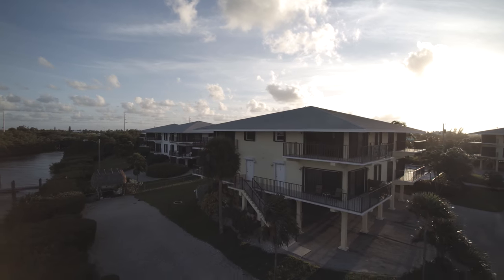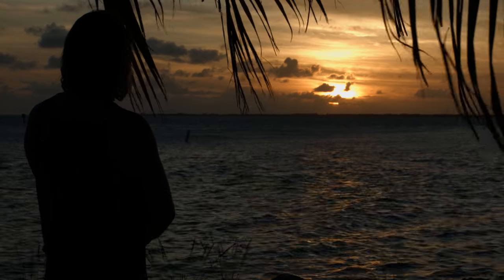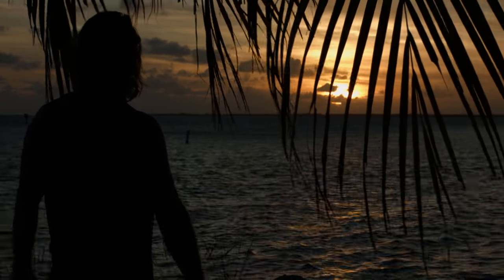The full view of the sunrise and sky color at sunset, and the sound of the waves as you close your eyes at night, will stay with you long after your vacation ends.